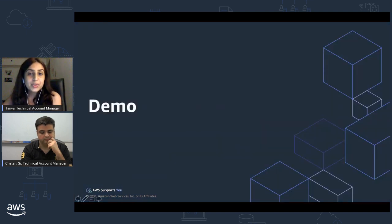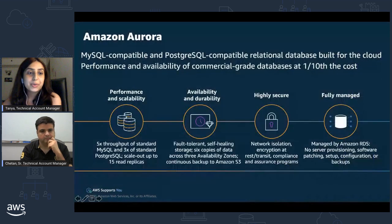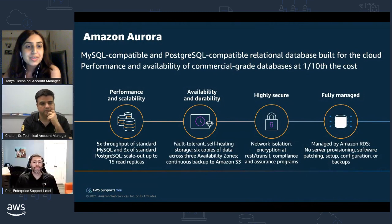So before we move on to the demo where we'll discuss how to migrate to Amazon Aurora, I would like to ask Rob if we have any questions from the audience. Hi, yes, we do have a question from Den Jacob 111. Does DMS affect the resource consumption on my source and target databases?